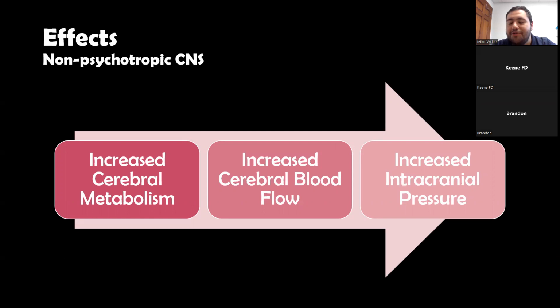If we have somebody who already has an increased intracranial pressure, such as a patient who's got a hemorrhage or a tumor in their brain, this isn't a great medication to give them because we're going to further increase ICP.